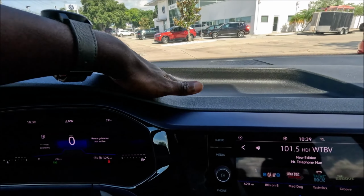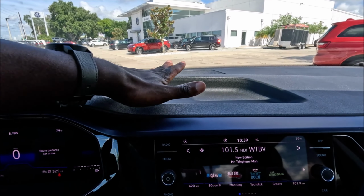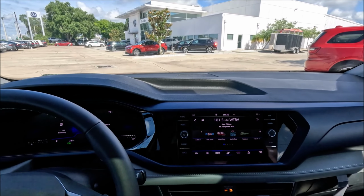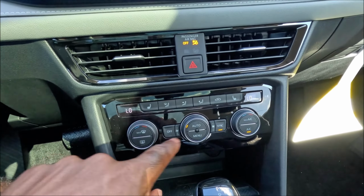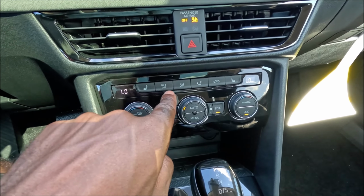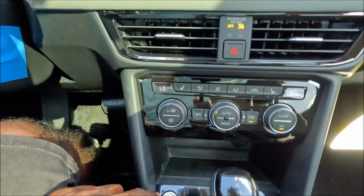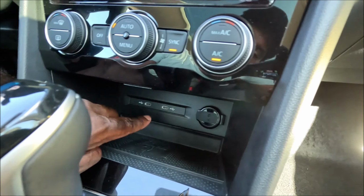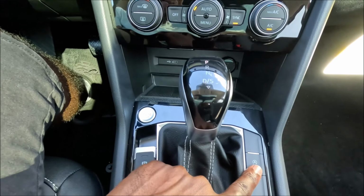Up top, you also see that we have a nice little storage space. At least I like to call it a storage space. A couple things that you can put right there if you need be. And then before we get into that screen, we have our hazard button here. We have our dual zone climate controls with heated seating. All right, we also have LCD screens there, as you guys can see on each side. And then we have down here, USB-C ports. We have a wireless charger here and a 12 volt as well. Our start stop button right here.